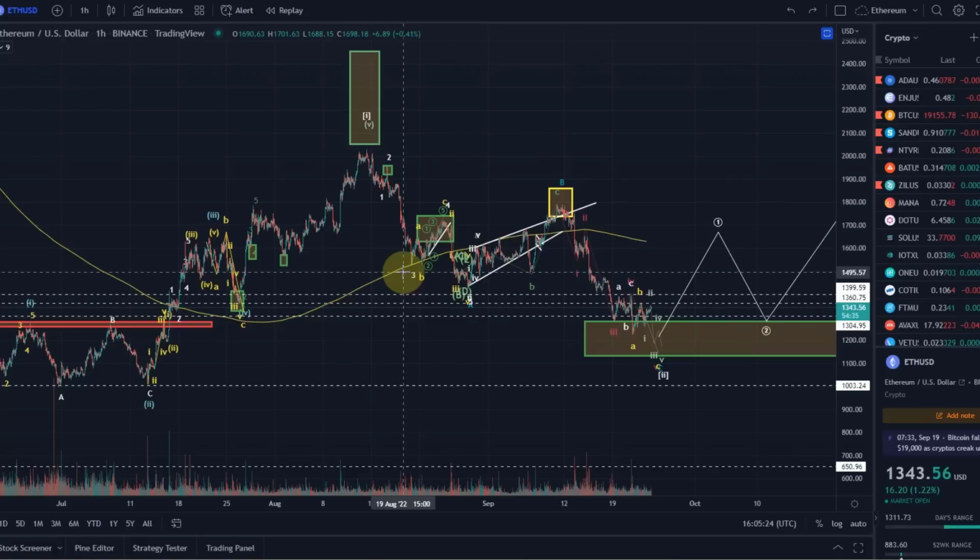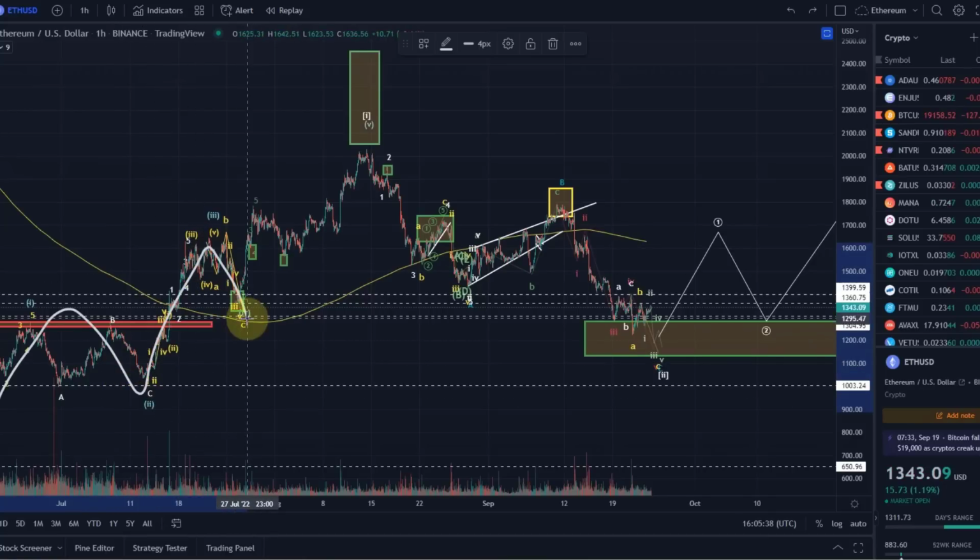at the moment. Now, again, this is never financial advice, but I can only share with you what I see in the chart right now. But the Ether chart is one of the more interesting charts out there at the moment. Definitely much better than Bitcoin. We had here a 1-2 setup, then a 3, 4, and 5.